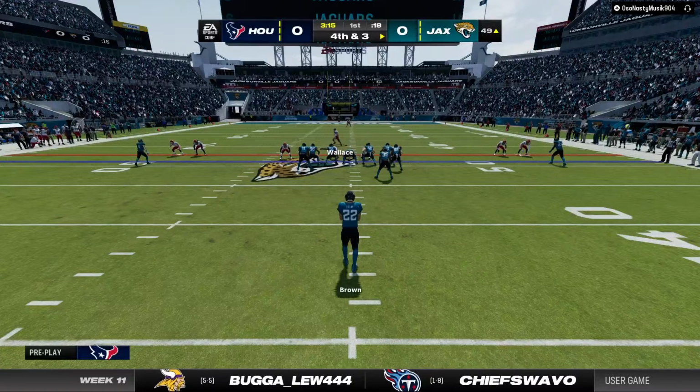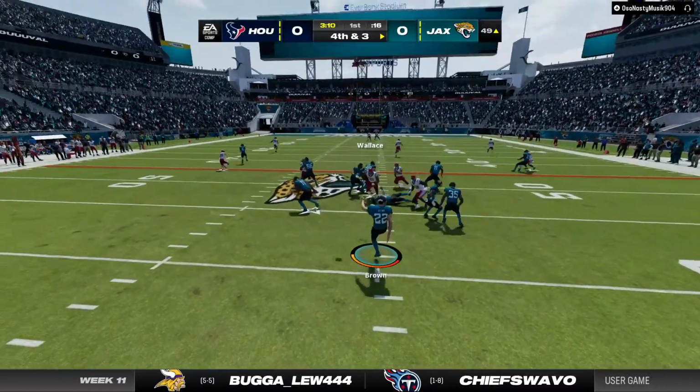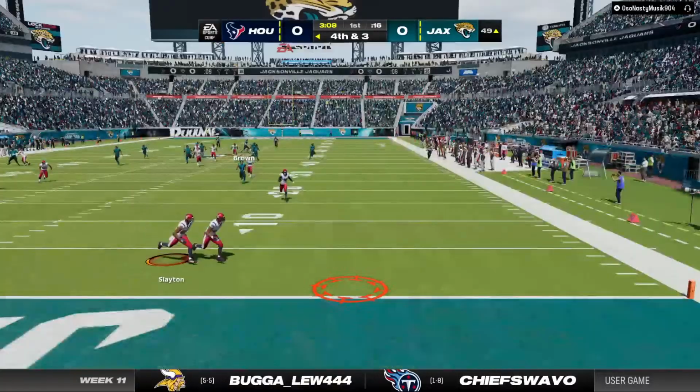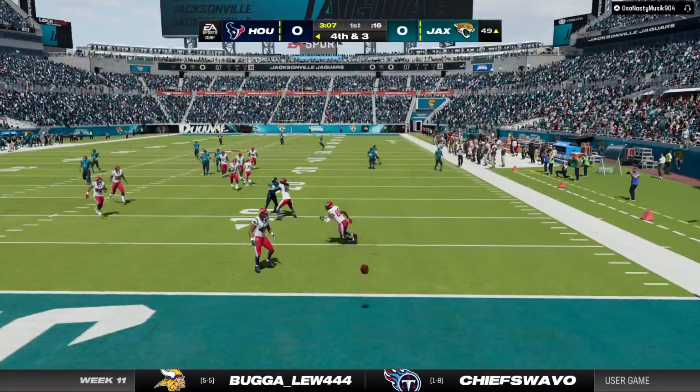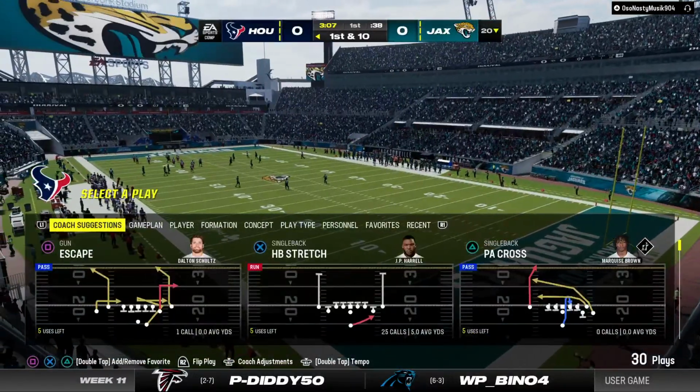And the Jaguars send out their punter as the first drive of the game stalls out. He's on to punt. He punted 3 times in the loss last week as he sends this one away. And this is going to hit the goal line and continue on into the end zone for a touchback.